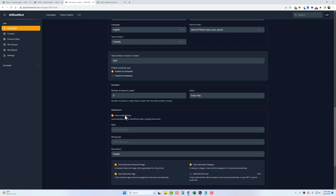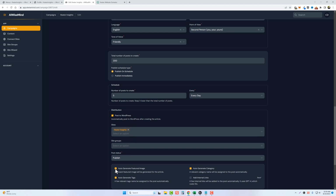Now I'm going to tick Post to WordPress because I want it to do this automatically. I don't want to have to come in here and manage this all myself. So we're going to go ahead and do that. I'm going to select my website. And then down here at the bottom, I'm not going to set it to auto-generate a featured image. It can auto-generate tags and auto-generate category.